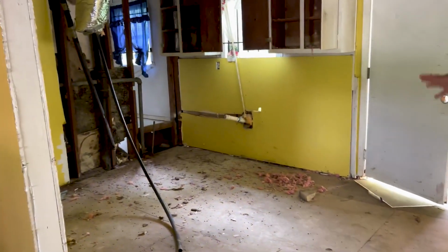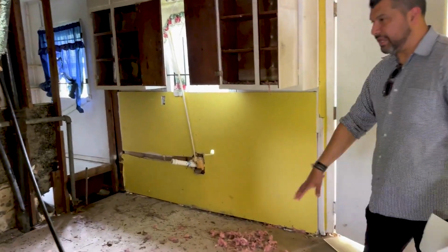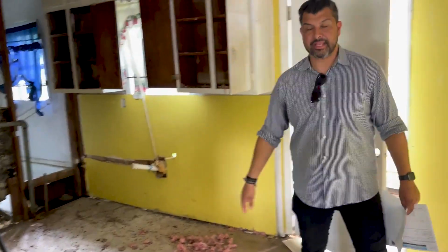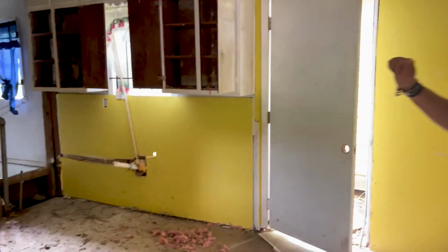My thought for here would be, we're gonna have countertops here. You're gonna have your sink, you're gonna have your window, maybe put an island over here in the front. Islands are also a big thing that you wanna add. You're gonna get your money back on the island 100 times, because people just love the island, right?